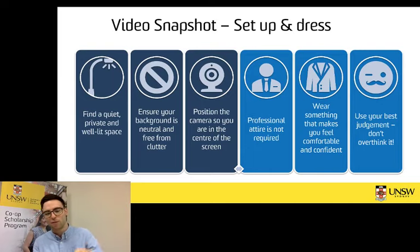We don't want you looking down or just off to one side, so try and just arrange that. And then onto the dress for the video snapshot.